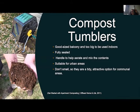It's fully sealed. It heats up. Depending on the color of the compost tumbler, it'll attract more heat, and the heat aids in the composting process and speed. And of course, there are some with a compartment that don't smell, so you can bring them in, but just make sure to take them out when the composting gathering time comes.